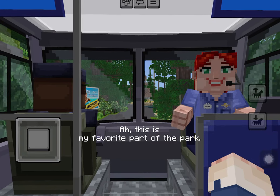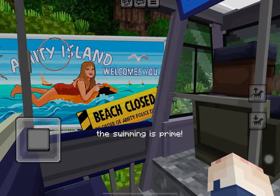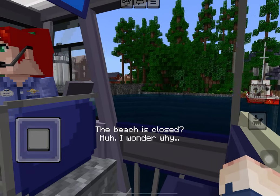This is my favorite part of the park. Welcome to Amity Island, where the sun is warm and the swimming is prime. If you're in the mood for a beach day, this is the place to... The beach is closed. Huh, I wonder why.